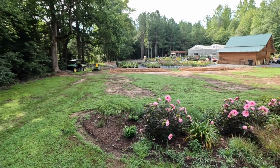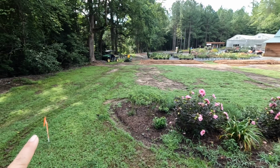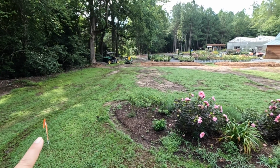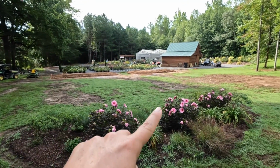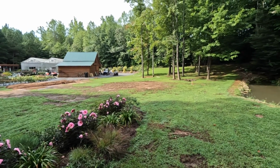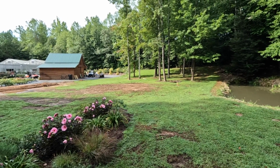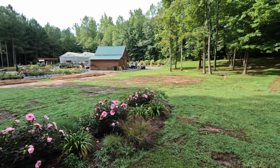Give you a quick little overview. This area is going to be where the signature garden is. So we have the four corners marked. So this is the back far corner, goes straight all the way across and then up. I think maybe you can see that other stake in the ground with the survey tape. So everything here is going to be this Proven Winners Signature Garden.